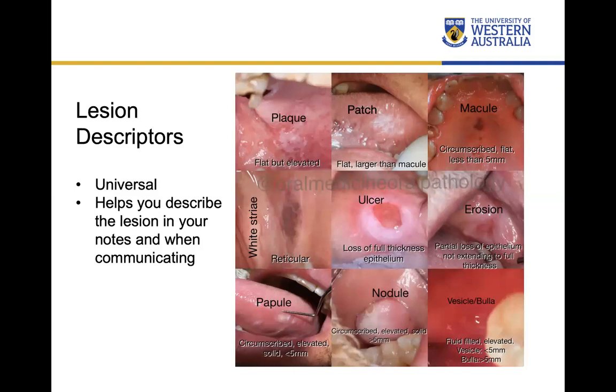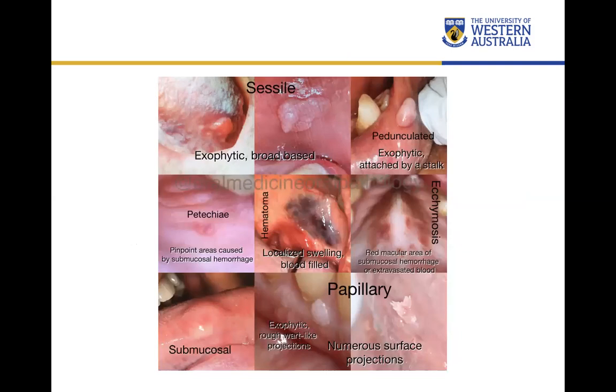I'm not going to go through this in too much detail, but there are lesion descriptors that, if you get familiar with them, you may find actually help your description a little bit more. These are universal and they help you when you are communicating, both in your clinical notes and with a specialist. You can pause the video at this stage if you want to look at the images that I have there. Similar for this one.